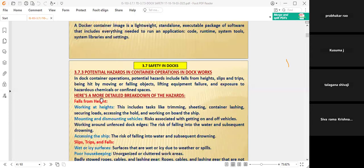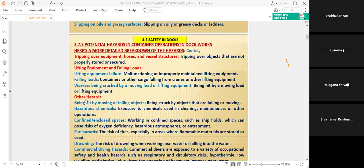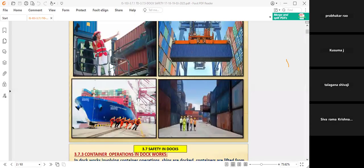And then the other hazards apart from this: being hit by moving or falling objects, because a number of cranes are operated at once, lifting mechanisms operating one by one. It is not possible. One row is attended by one crane, the second row by another crane. Like this, they have different structures.